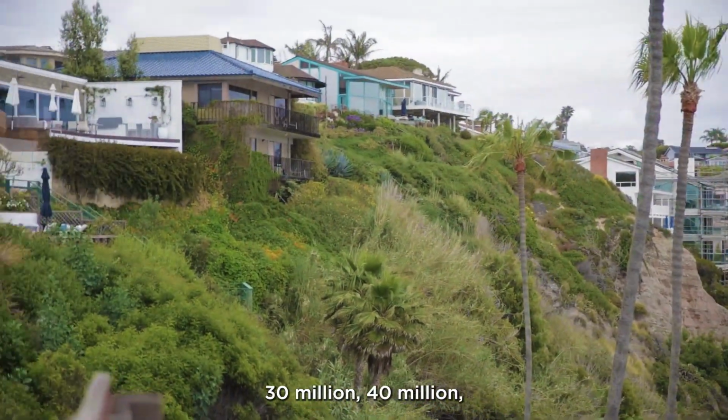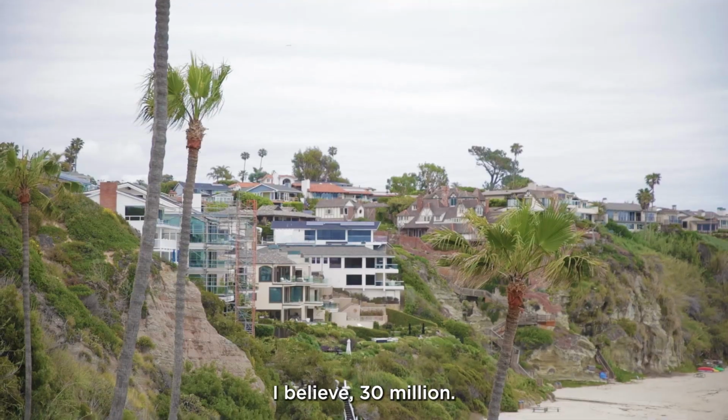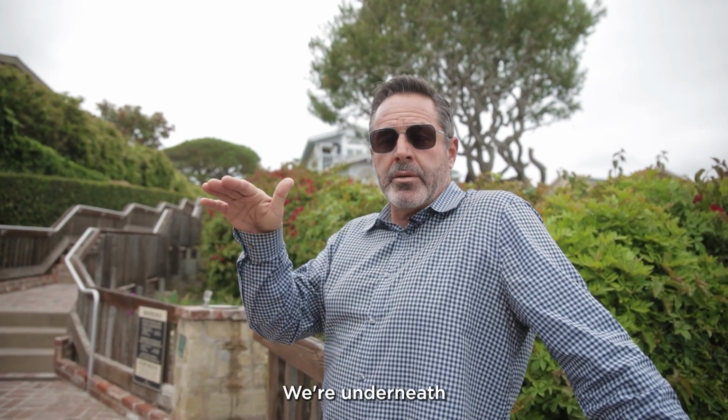Oh, these houses, 30 million, 40 million. That one down there, that Tudor style one, was on the market recently for, I believe, 30 million. All right, we're standing at the midway point, well, almost the midway point, at the Three Arch Bay access to the beach. We're underneath the gazebo.